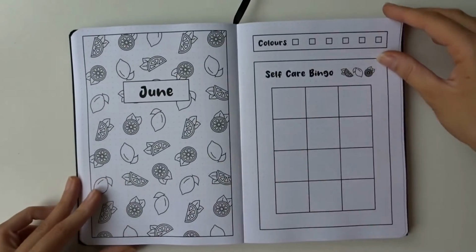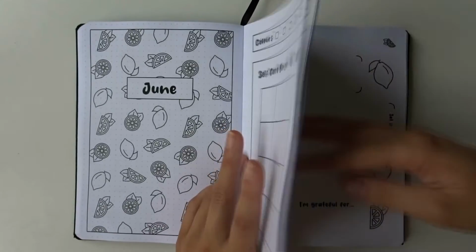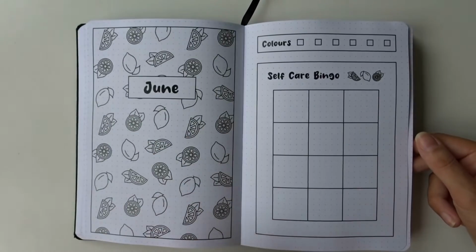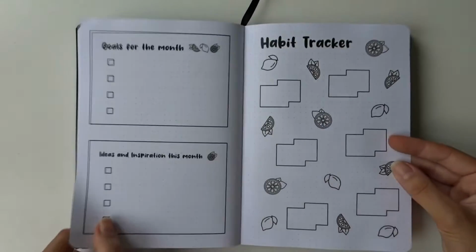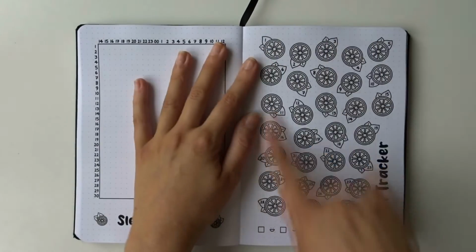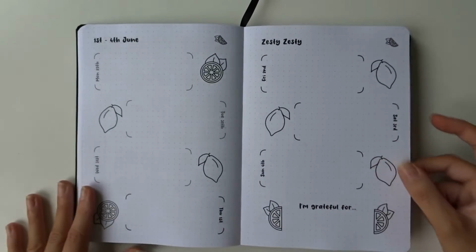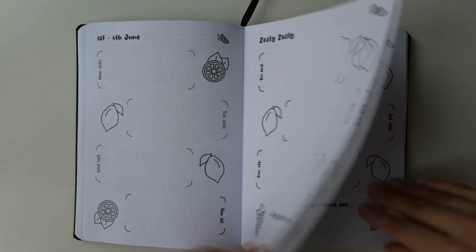June. I absolutely hate the way I named this. I've just called it Zesty Zesty, as you'll see in the monthly pages here. I've named them all. I didn't really know what to call it. I basically went with a lemon and lime theme. So you'll see some of these are together, but you would colour them in different colours when you actually do it. But yes, a lemon and lime theme. This page is a little crazy and took me ages to do because it's all the little details. And then a very simple weekly spread. We've just got the lemons and the limes, and I think it's cute.